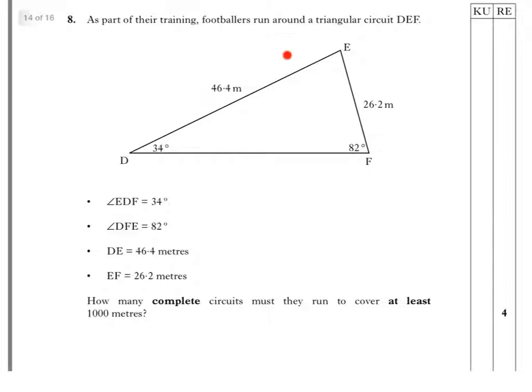So this question is asking us to first of all get something for the perimeter. Now the thing that's missing here is this side. So I'm going to proceed with working out this side. So if that's capital E, I'll call that small e. There's small f and small d.